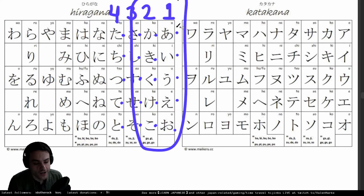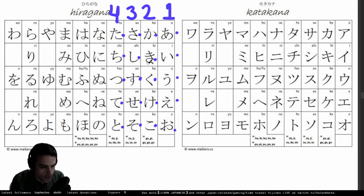Tomorrow's gonna come along and you're not gonna remember half of these. I guarantee it. Just listen to me. I've been doing this for over 10 years now, all right? Relax and trust the system. Thank you. That was Ta Chi Tsu Te To.